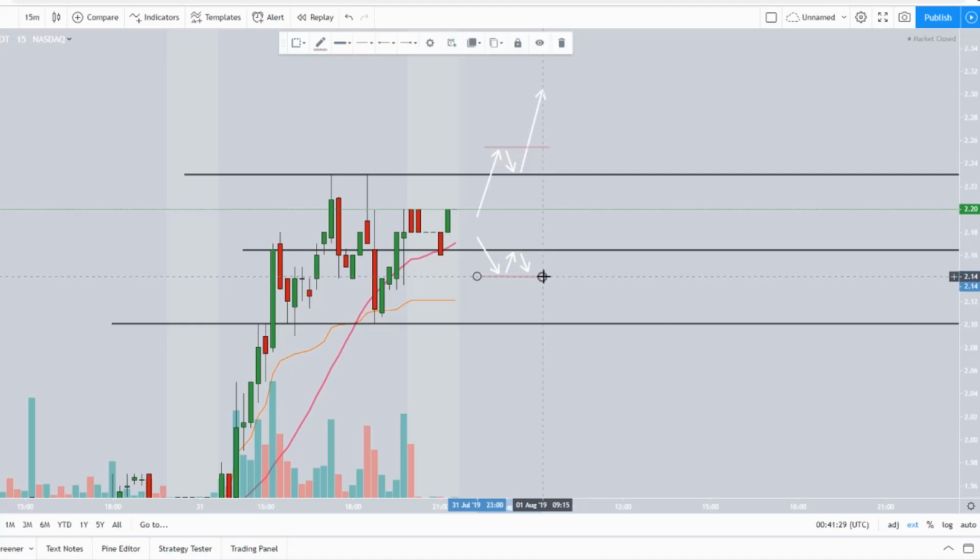So just like up here, we'd wait for that break below this median, wait for it to come back up and retest up 216. If it does get rejected, if it doesn't recover, right, then it only has one other direction to fail. And what happens is the momentum and the nervousness of the sellers pushes it lower.